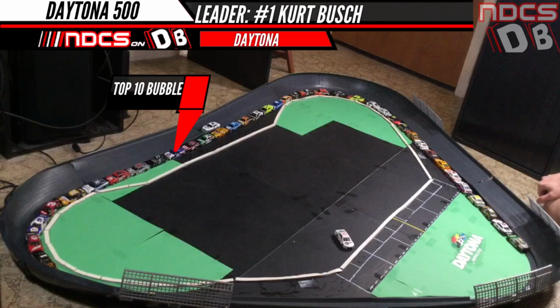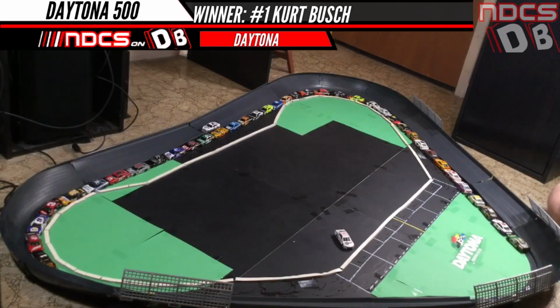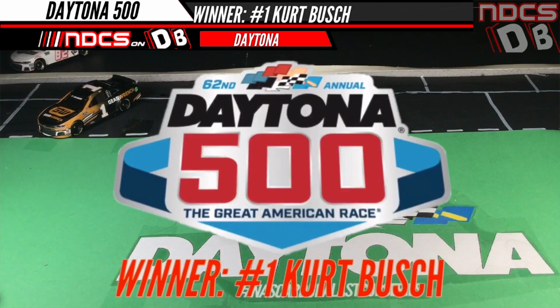It's not going to be enough. Brad Keselowski's going to get around Ryan Newman, but it's going to be Kurt Busch in the gear-rich Chevrolet Camaro getting his first ever NASCAR Duralast Cup Series win with a huge Daytona 500 victory. Can you believe it? Kurt Busch has won the 2020 Duralast Cup Series Daytona 500.